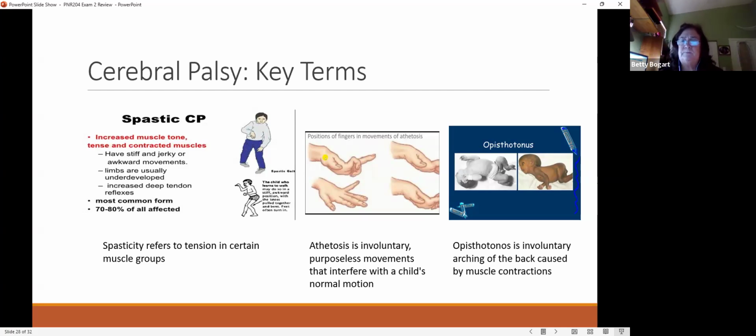Purposeless, okay? And opisthotonus is involuntary arching of the back. So this is a child who's laying on their side, and all of a sudden their head rolls back and almost touches their butt. I've seen it almost touch their butt. It's this big muscle contraction that causes this to occur.